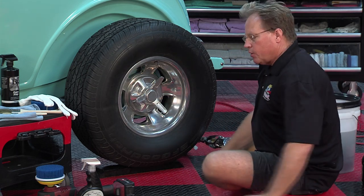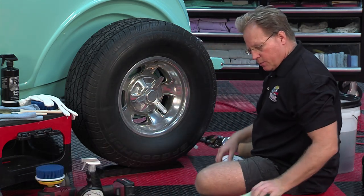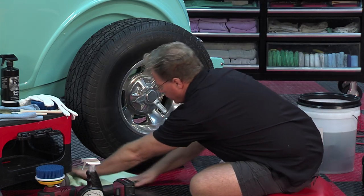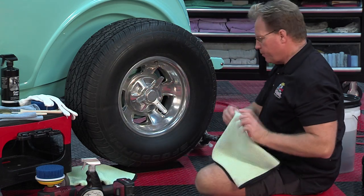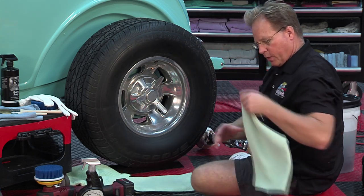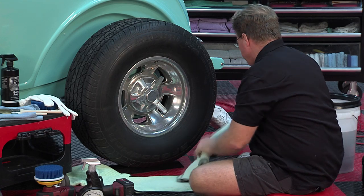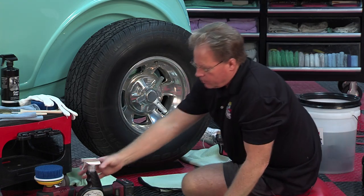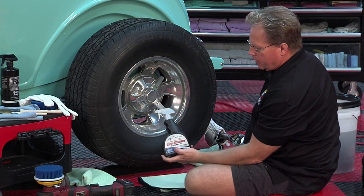The first thing I'm going to do is use some of these guzzlers to keep some of the water mist down since we're inside the studio here, the show car garage studio. I'm just going to put some of this stuff down to soak up any water when I go to rinse these tires. Just like that.